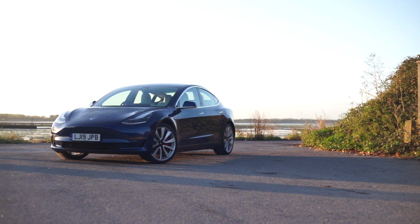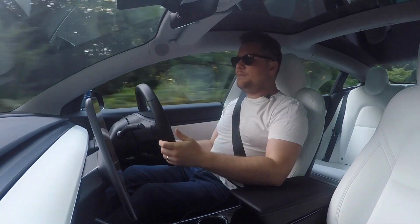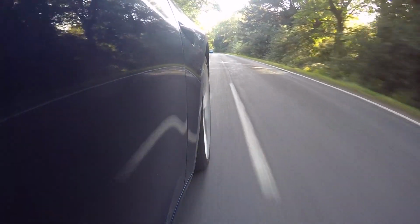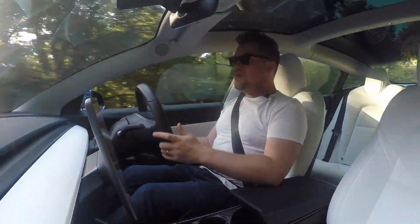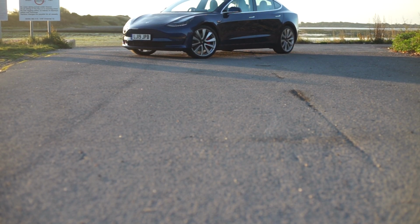Now this is a performance version, which means there's a few extra additional bits, but I'll get to that. So what is the Model 3? The Model 3 is the affordable electric car, because realistically base prices start at around £38,000 for a bottom end Model 3, and you still get about 250-260 mile range.